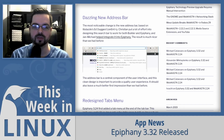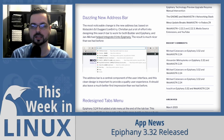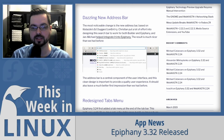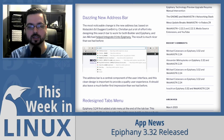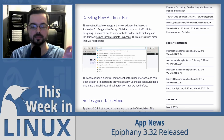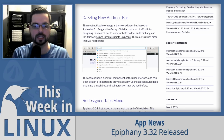So if you've never used Epiphany, I think Epiphany is probably not a replacement browser because Firefox is a fantastic browser and basically does everything very well. But there are some features that Epiphany has that are really cool. Like, for example, they have this separate web app structure that you can use to separate your different sessions in Epiphany, so you can actually create specific web apps as applications on your system through Epiphany.